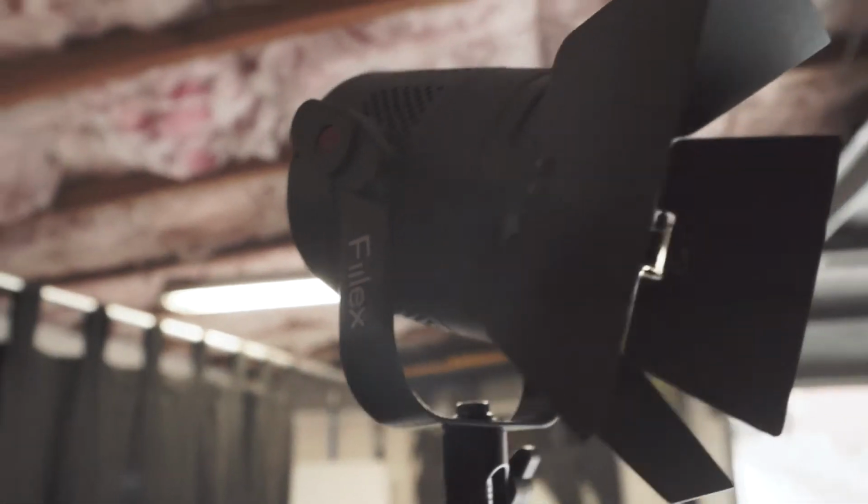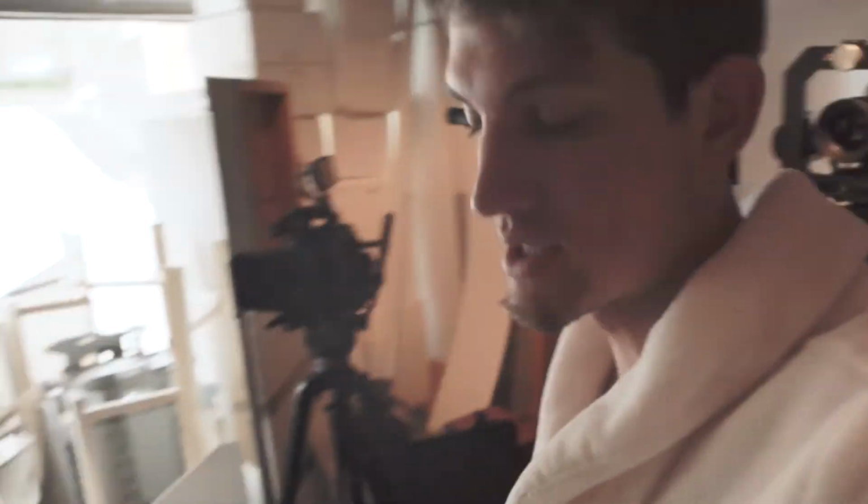We use the Felix lights. They're awesome, relatively inexpensive, and they punch out a bunch of lights. Throw on barn doors and accessories pretty simply, so I like them.